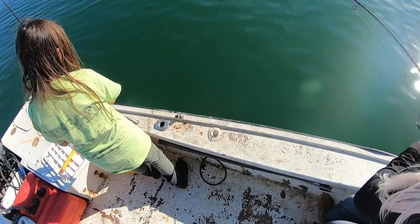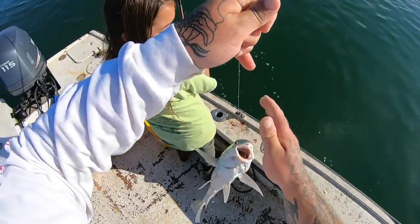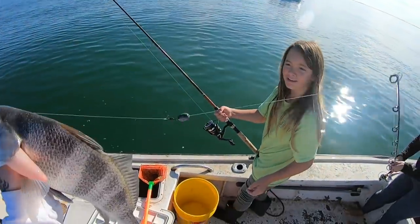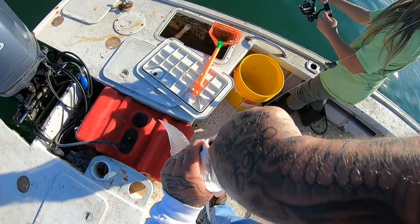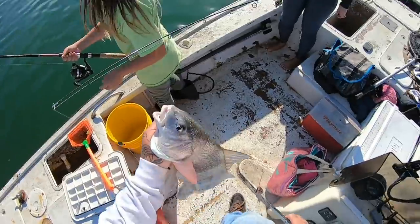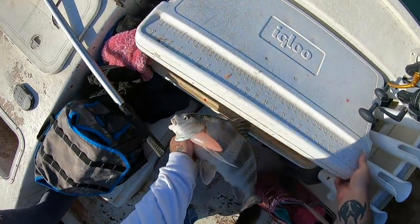This one's fighting. Ooh. A big black drum. Oh, hold on. Another big old black drum. Oh my God. Black drum? Yeah, black drum. Its stomach's coming out of its mouth. Oh my God, babe. Nuts. There you go. The only downside to this, you gotta play all of these. It's fine. It's a nice black drum, babe. Wow. That must have been what was messing with the line.